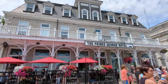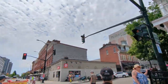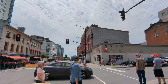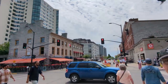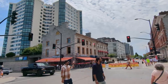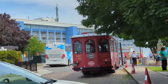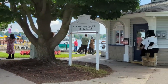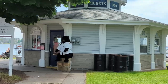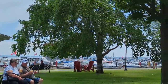Visiting the Kingston City Hall and Springer Market Square offers a rich blend of history, architecture, and community life. These sites together provide a comprehensive glimpse into Kingston's past and present, making them must-visit spots for anyone exploring the city. Both the City Hall and Springer Market Square are close to the Kingston waterfront, making it easy to combine a visit with a walk along the shores of Lake Ontario.